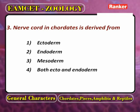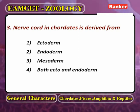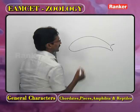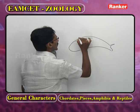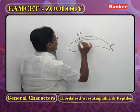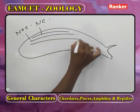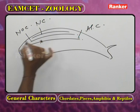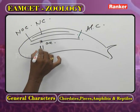The nerve cord in the chordates is derived from. Now as we observe the general body plan of a chordate animal, this is one chordate animal. This part we call the nerve cord. NC means nerve cord. It is followed by the second one, NOC, the notochord. It is followed by this one, the alimentary canal. And this star mark indicates the esophagus. On the ventral side of the esophagus, what is present?